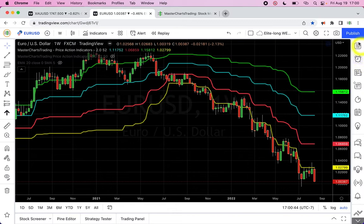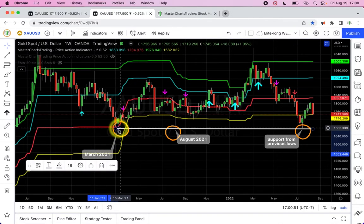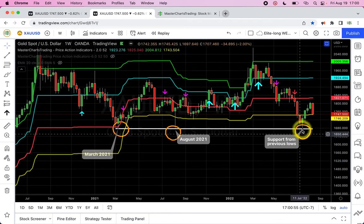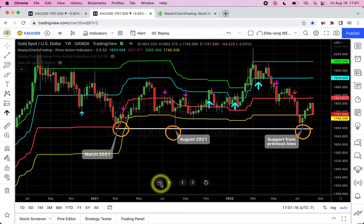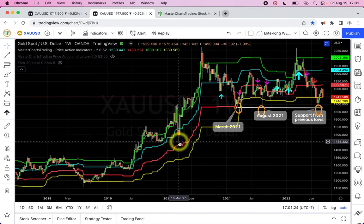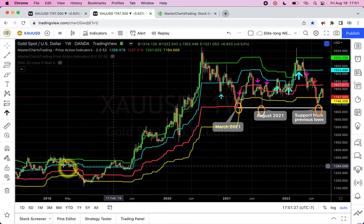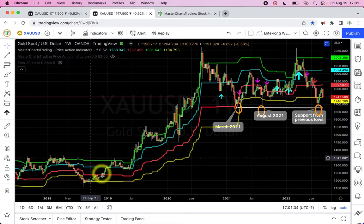We can look at the weekly chart for gold. So this one is annotated. You can see we had lows from March 2021, August 2021, and now we had another low around July of this year. Notice we're kind of around the same area, about 1670, 1680 for gold. Again, if the dollar continues higher, gold will break the support and continue lower. How low can it go? Well, there's okay support at 1455, but I think a better support would be somewhere between 1100 and 1300, somewhere in this area.